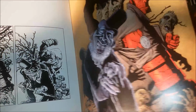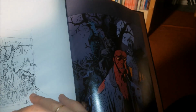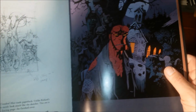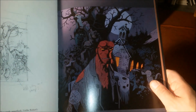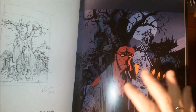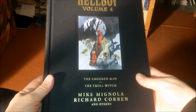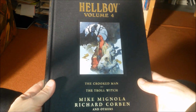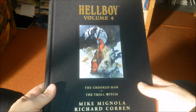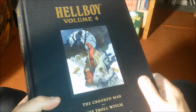So, let's see. And here's Mike Mignola's cover for The Crooked Man, the trade paperback. So, and that was my quick overview of Hellboy Volume 4. With the Crooked Man and the Troll Witch, and some other stories, of course.